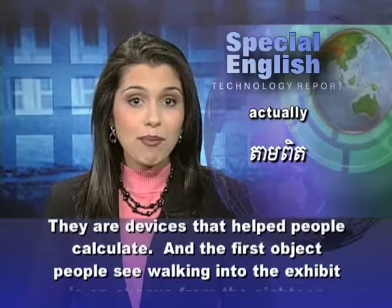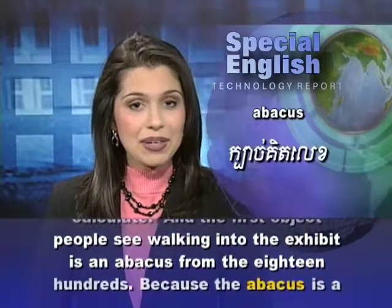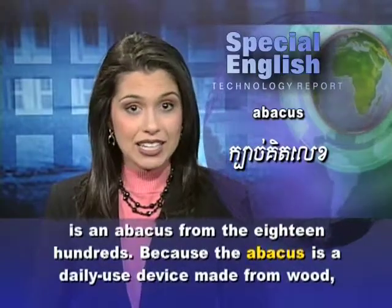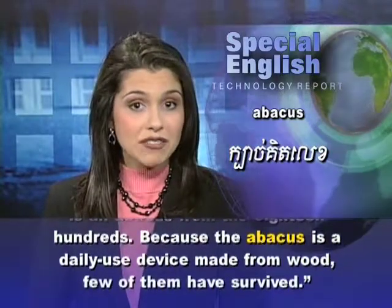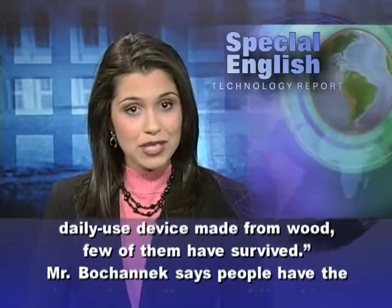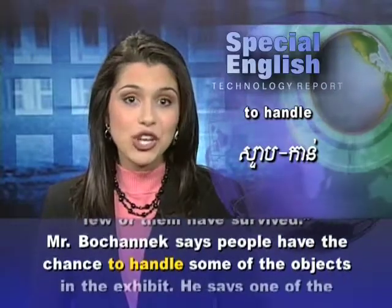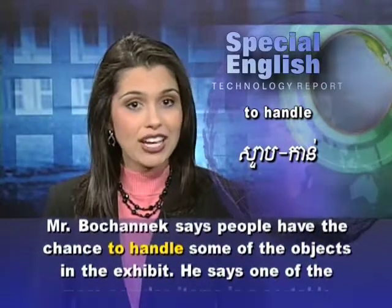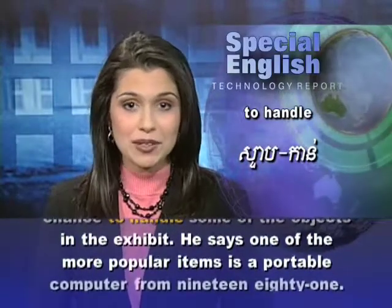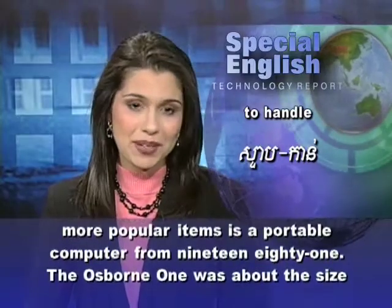And the first object people see walking into the exhibit is an abacus from the 1800s. Because the abacus is a daily use device made from wood, few of them have survived. Mr. Bohanek says people have the chance to handle some of the objects in the exhibit. He says one of the more popular items is a portable computer from 1981.